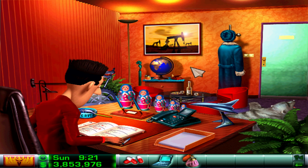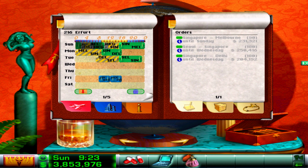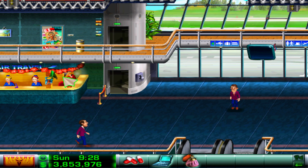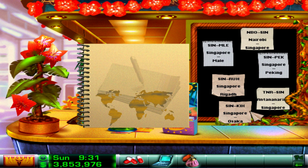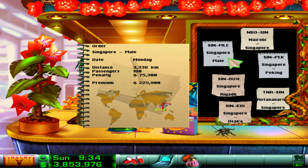Can we get a flight from Monday Australia to Singapore? Is that what I need? Yeah. So Monday Australia to Singapore. It's a lot of memorization, you know that. Right, first of all, is there any Australia on there? There's not. Is Last Minute even open on a Sunday? I don't know if it is.